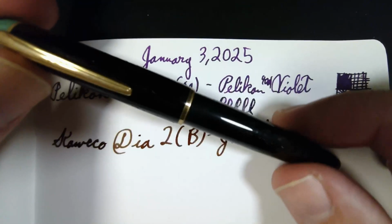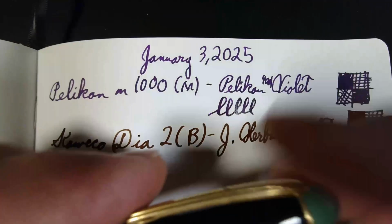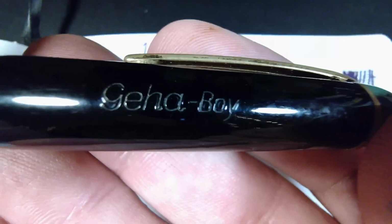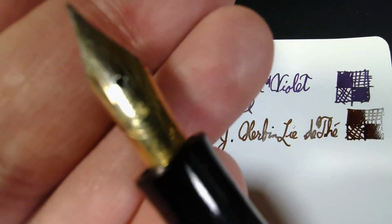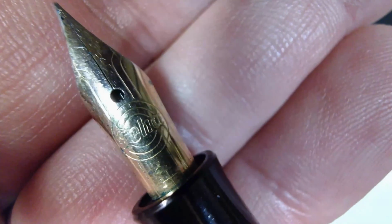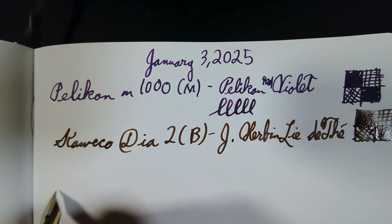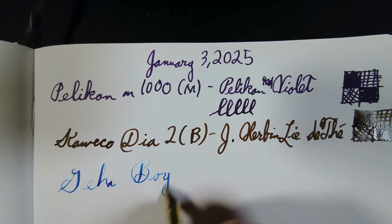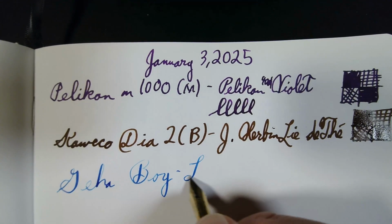My next pen is this Geha Boy. This is a student pen, which amazes me. So you can see here, maybe. There you go. Geha Boy. I'm not being funny. So this has just a steel nib. But as you're about to see, it's quite an impressive steel nib. And why have I not been writing with this pen? Don't know. That's fun. The ink in this is Lamy Turquoise.